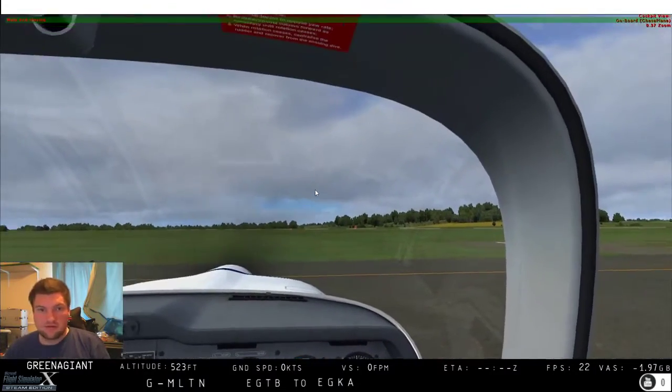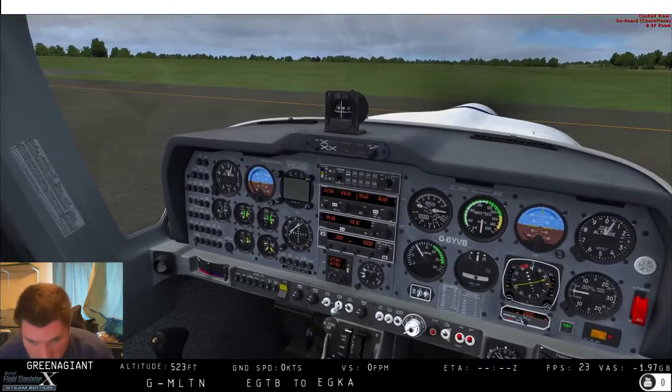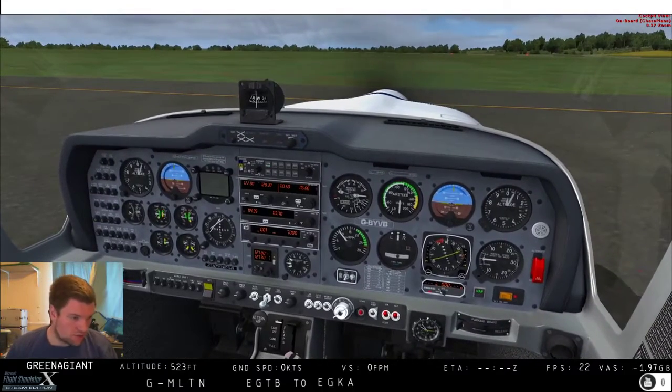So canopy closed. I'm not going to be doing the full checklists. I haven't got my crib sheet with me. So what's the weather at Booker looking like? WX EGTB. No such weather profile.